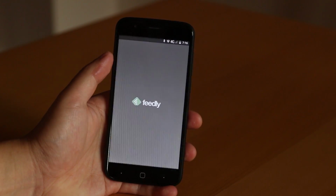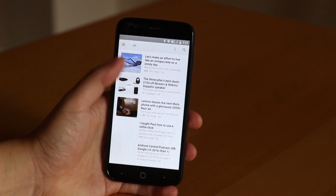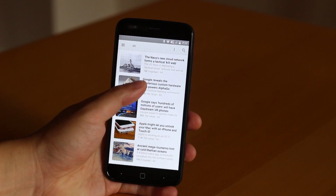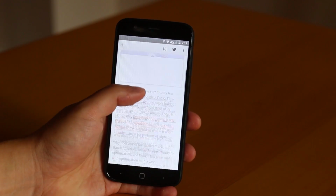I unplugged at about 6 AM, listened to podcasts for about 2 hours, did some news and Reddit, played about 2 hours of games, and I had about 10% left at 10 PM. Before I give my battery verdict, I want to reiterate that I am an ultra-heavy user.